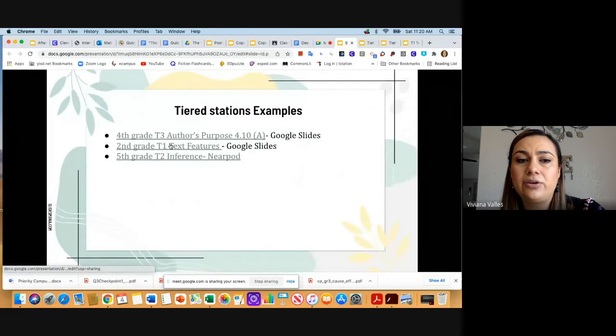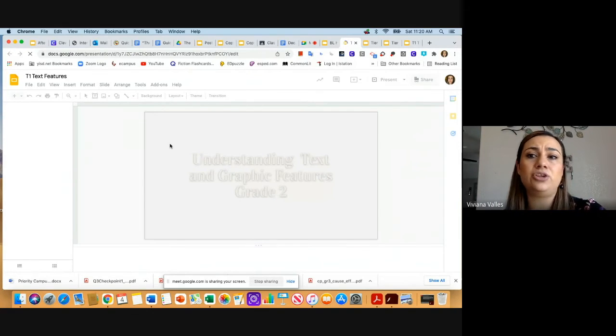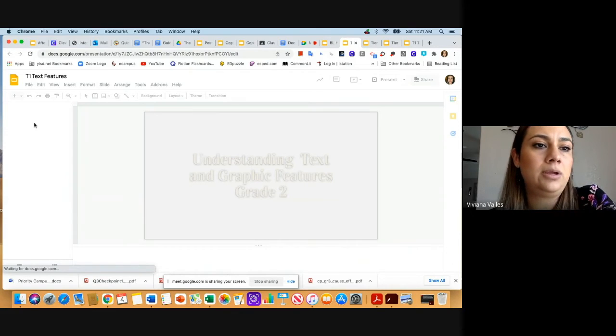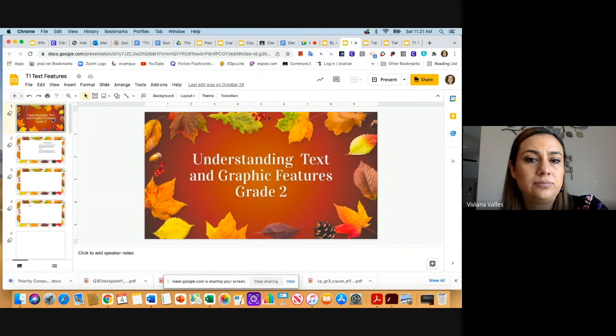In second grade, you can do it paper, pencil. You can do it online. It depends. You can do a little bit of both. For this one, we did text features. The text and graphic features for second grade.